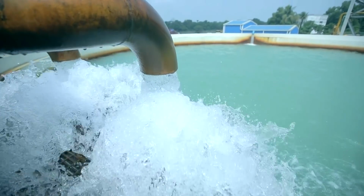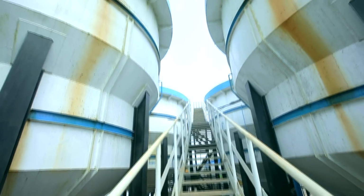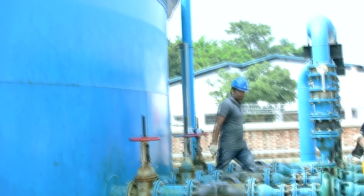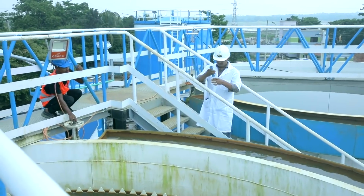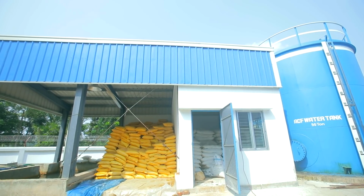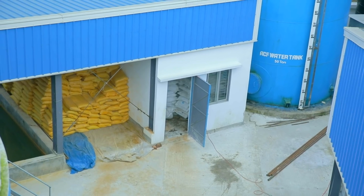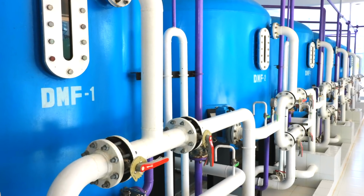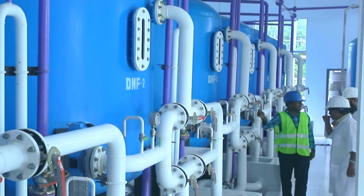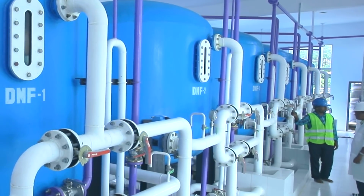From this tank, the water at the rate of 300 tons per hour is taken into 4 clarifiers with the help of transfer pumps. For the clarification process, sodium hypochlorite, polyaluminum chloride, caustic soda and polyelectrolyte are used. The clarified water by gravity flow is filtered through the set of dual media filters. After filtration, the iron is completely removed and the water becomes clear and fresh.